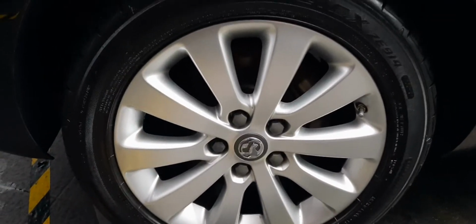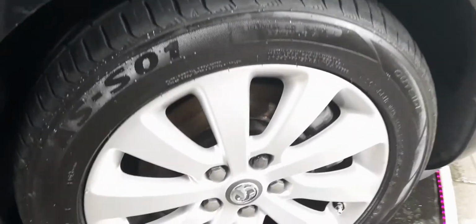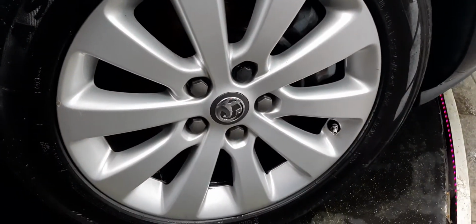Now let's have a look at our next alloy, and you can see again, great nick all the way around. Not a scratch nor a scuff on it. Really beautiful, that alloy is. And our fourth one here. There we go. So that's the outside of our vehicle. Just want to point out, little blemish right here on the wing mirror. But let's have a look inside now.